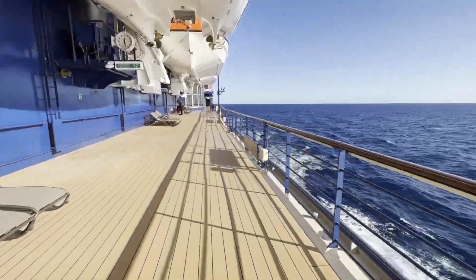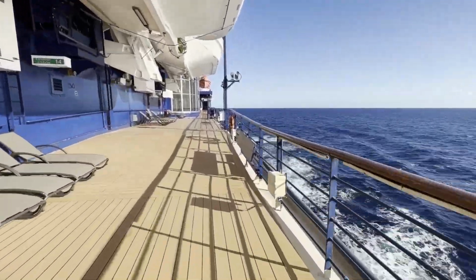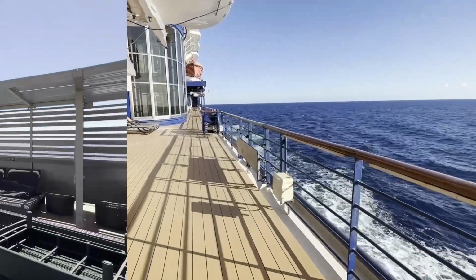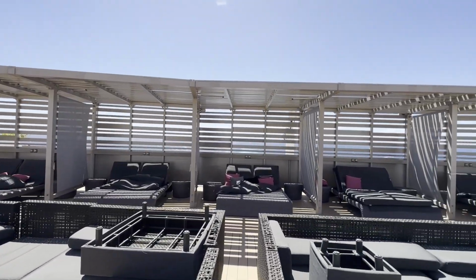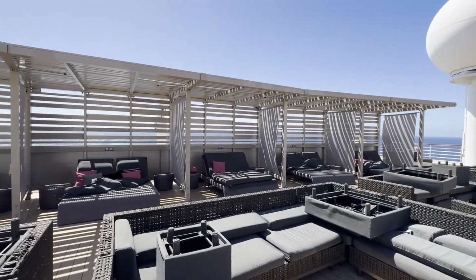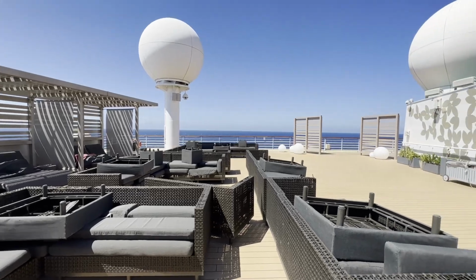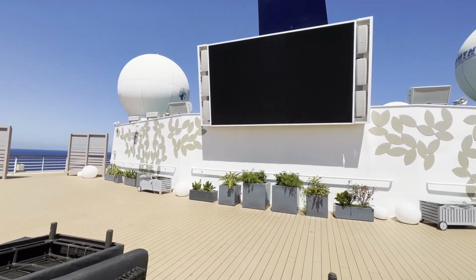Not too big for those who can't walk long distances, but never felt overly crowded, even though our ship was full. Our adventure begins here on the top deck, Deck 12, where you'll find a cool rooftop terrace to watch movies on the big screen. Look at how comfy those chairs look. Each night, Celebrity would play a different film up here for our viewing pleasure.